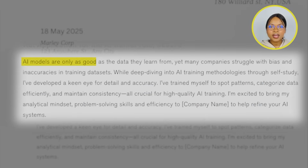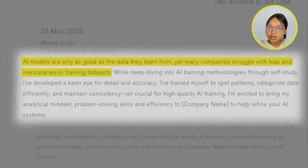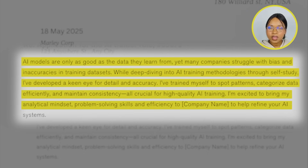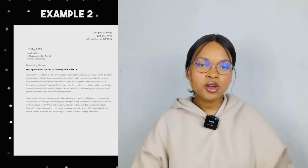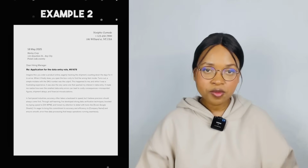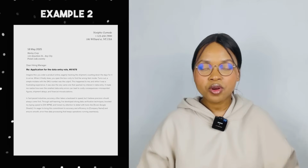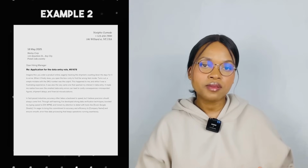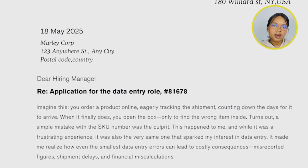Immediately, you are highlighting a known issue in AI development, showing awareness of real challenges in the industry. Then, you are showing how your skills can contribute in solving the problem, and you close by tying everything back to the company's needs, positioning yourself as an asset. Or let's say you're applying for a data entry role with no experience and you are choosing a problem solver hook, but instead of industry focused, you are choosing a personalized storytelling. Here's how you can write.